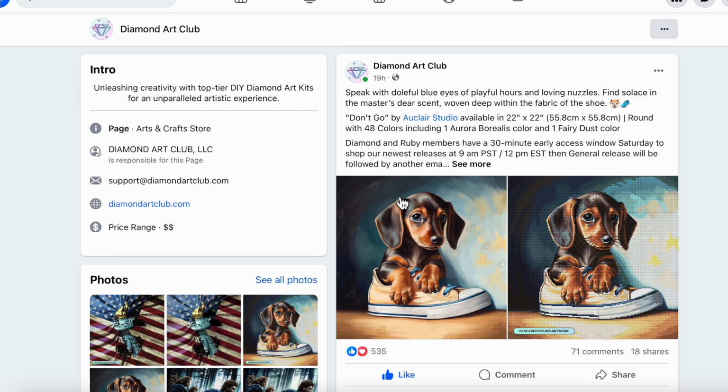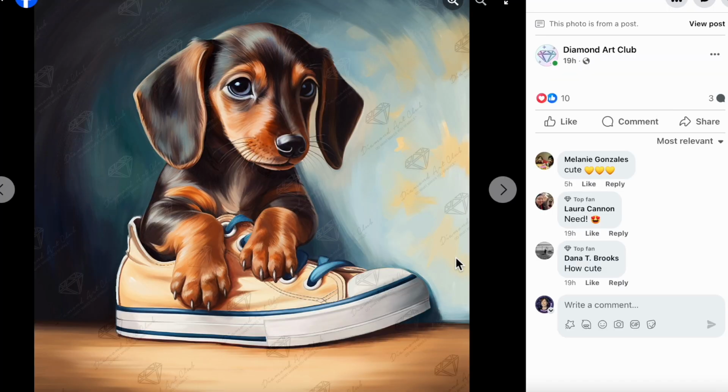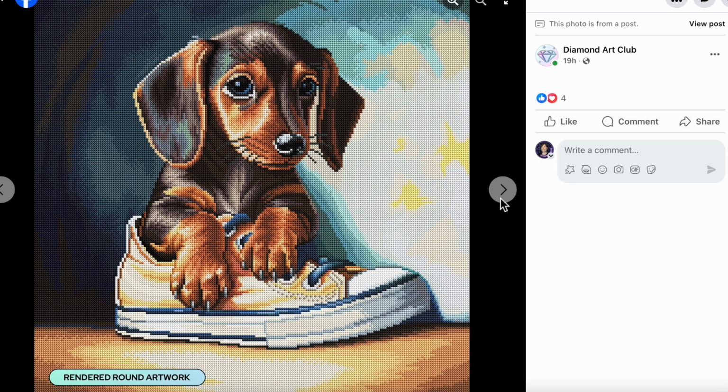That's so cute. It is going to be 22 by 22 inch or 55.8 centimeter by 55.8. They've done it in round diamonds with 48 colors. That's actually quite a lot of colors, but I guess you do have tons of color changes. They put 1 AB and 1 fairy dust. So let's look at the original artwork. There it is there. Very cute. It looks like a puppy, dachshund in a little shoe there. And there is the rendering.